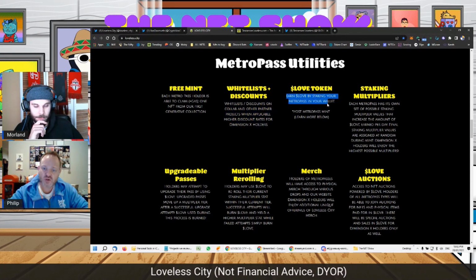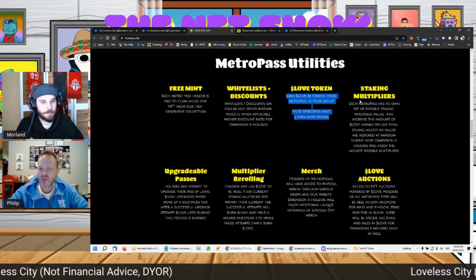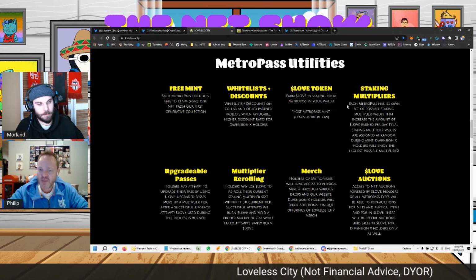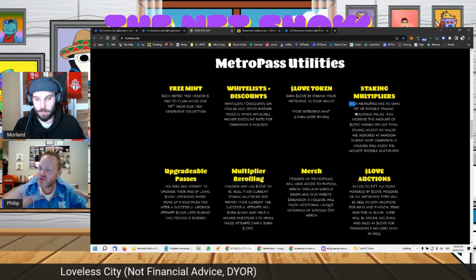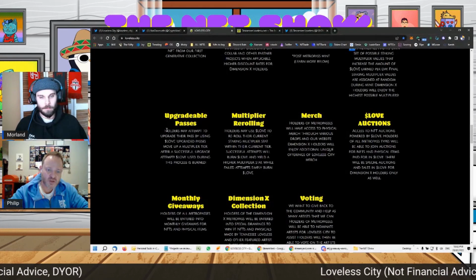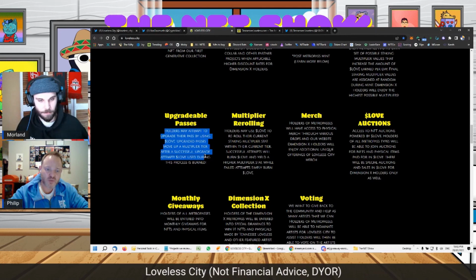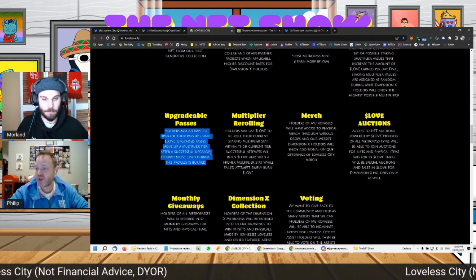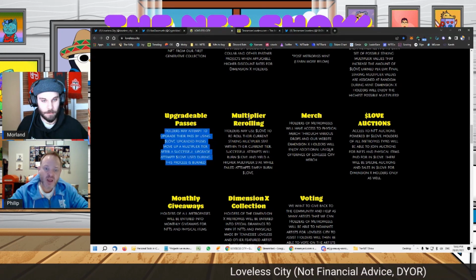You'll also be able to earn the love token if you stake your MetroPass. That's after mint, obviously, after you mint your MetroPass. And then there'll be staking multipliers as you hold for longer and hold the different collections. You'll have upgradable passes, so you can attempt to upgrade your pass by using love. Upgraded passes move up a multiplier level, and I would imagine that will give you a rarer generative NFT.